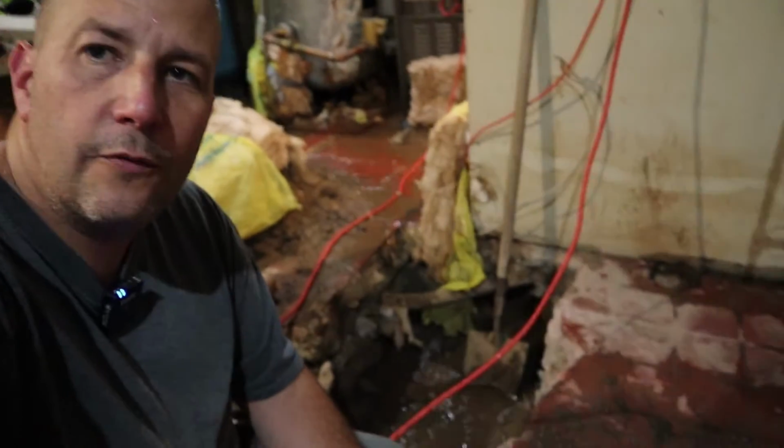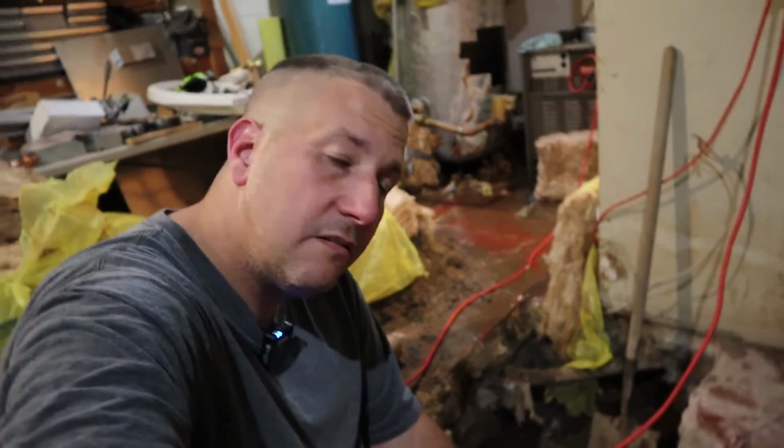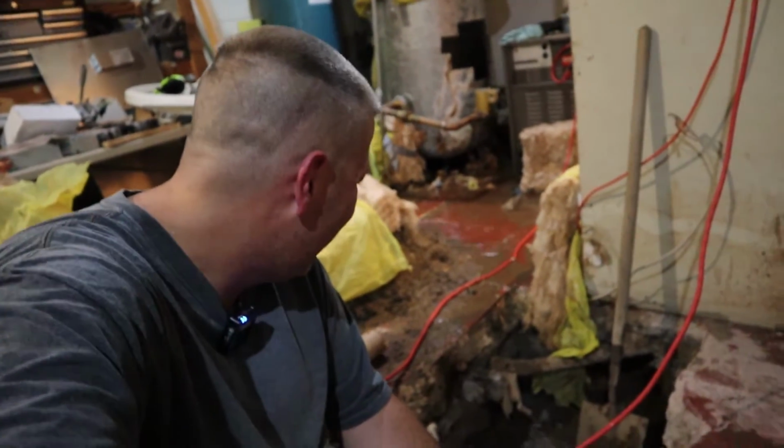Have you ever wanted to put a waterfall in your laundromat? No, neither have I either. You just can't make this stuff up, folks.